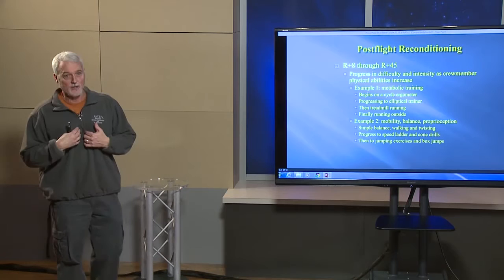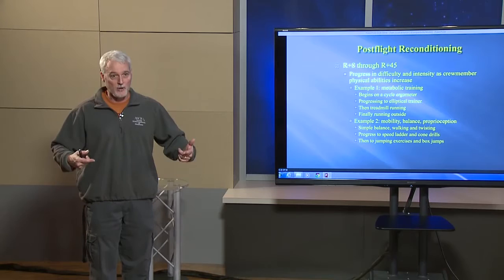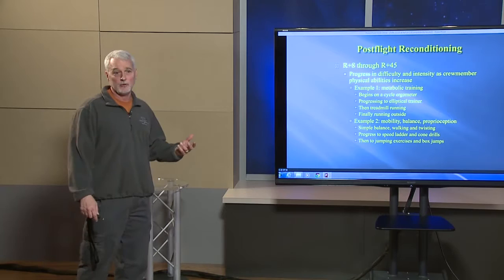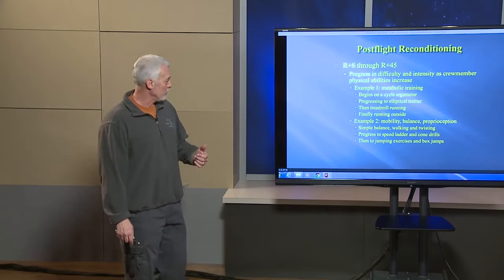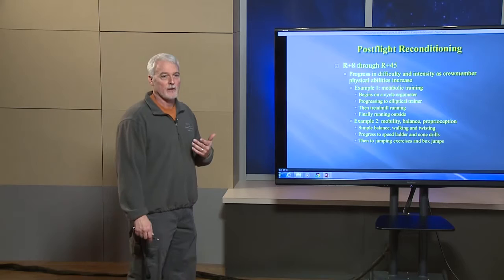We start them on the cycle. Then we'll move to progression. We'll go up to something upright. Now gravity, they've got to work against gravity, pump a little harder, but it's still controlled. We have an underwater treadmill, which is usually what we use now as opposed to the elliptical trainer, so we can unload them a little bit and get them running faster. It helps the muscles work a little harder. We'll go from that to running on the treadmill where we can actually watch them, make sure that nothing's going to happen, and then we'll eventually let them progress to running outside, which is where they want to go, because they've been cooped up in a can for 6 months.